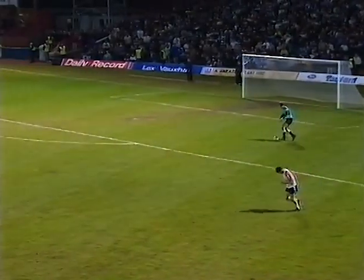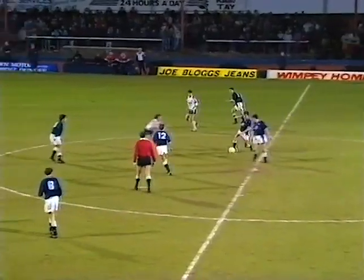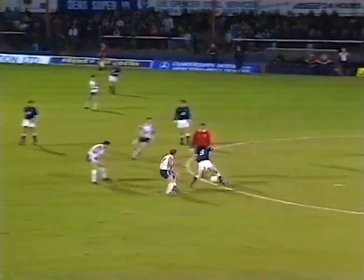They are still full of a sense of injustice over the penalty claims which were denied. One of them certainly in the second half looked to be a good one. But that won't matter unless they can conjure up something now before the end.